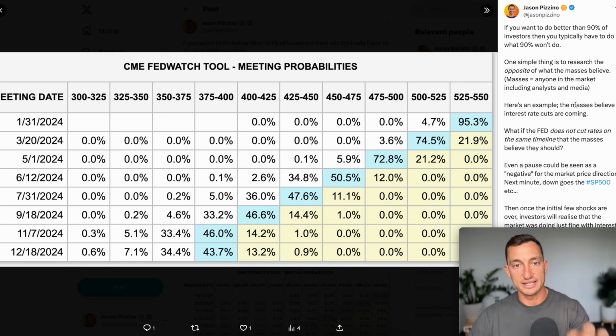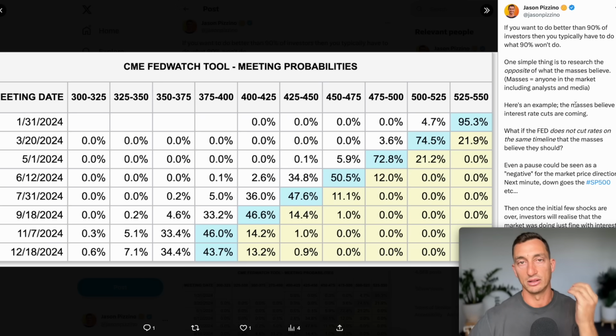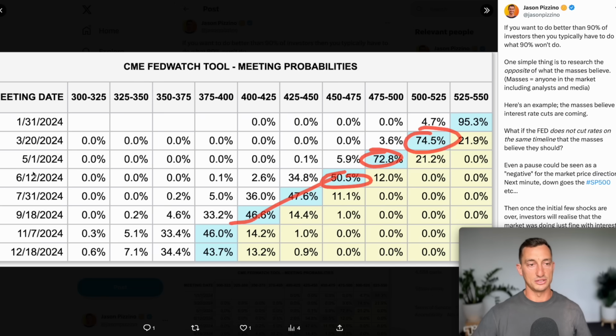Now, in this case, just looking at the interest rates, whatever fundamental piece of info or news headline comes up, try to think like the opposite of that particular headline. And what I've got here is in terms of the interest rates. The majority think it's going to be cut. 74% here, 73%, 50%. And obviously as you go through the year, going down your months here, you can see that it gets less and less.